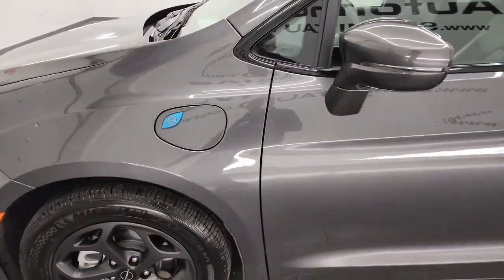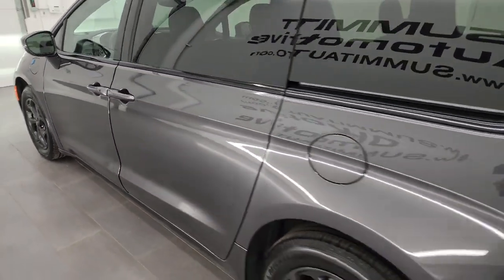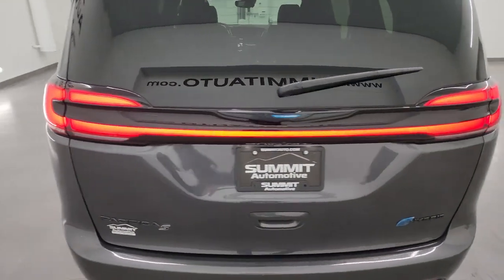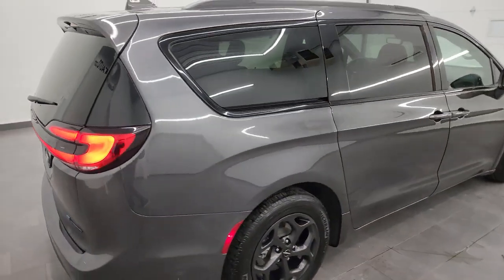We'll take a look actually at those back lights because they look great as well. Really nice and clean vehicle. I would highly recommend this van from a quality and condition and optioned out standpoint.